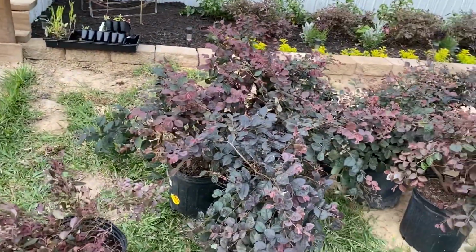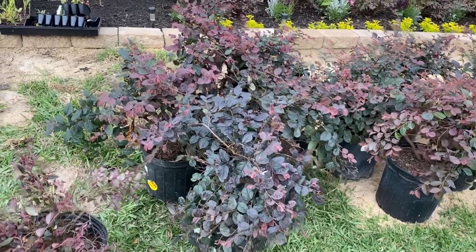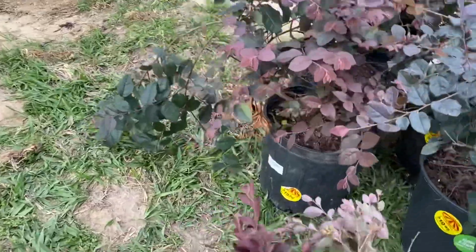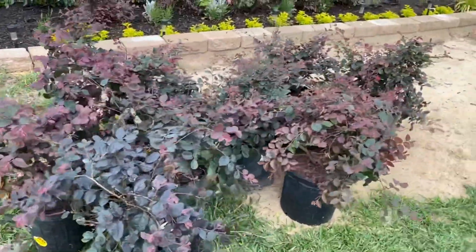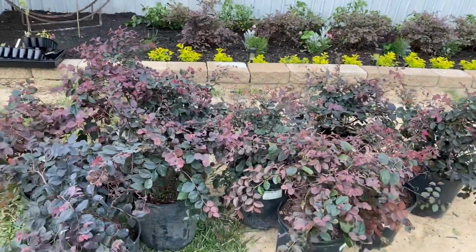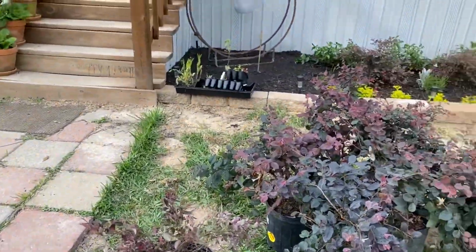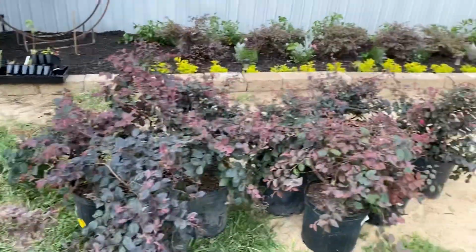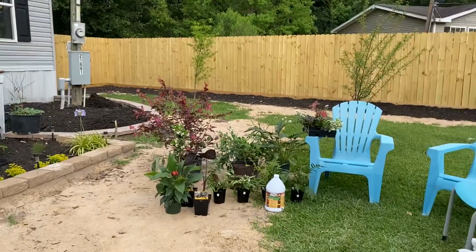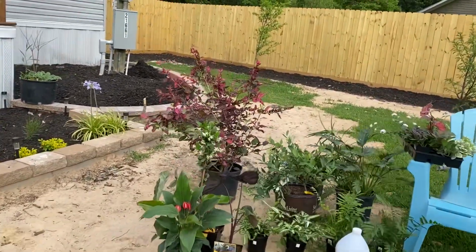So these Loropetalums were on sale for $8.99, regular $19.99, but $8.99 or 10 for $89. So we did get 10 for the fence row, and then one to finish the front border of the mobile home. But then we got all these. So let's have a look-see.